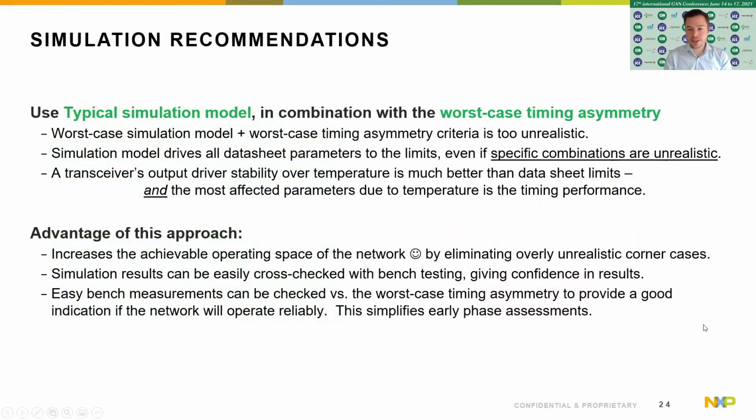A little bit of recommendation, something that we do in simulation, is to use a typical simulation model. When doing network simulation, you may have the option to do either a typical or a worst case simulation model. Our recommendation for anyone who wants to do their own simulation work or develop a CAN-FD topology, maybe now at 5 megabits per second, is to use a typical simulation, which will be a much closer approximation for a bench, in combination with the worst case timing criteria that I identified at the beginning of the presentation.